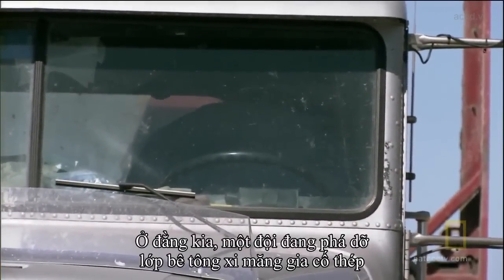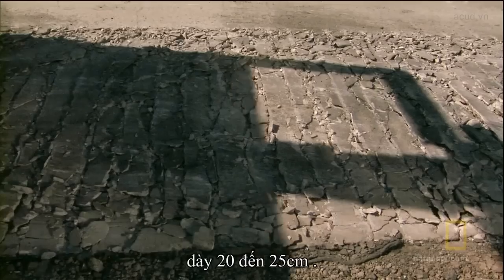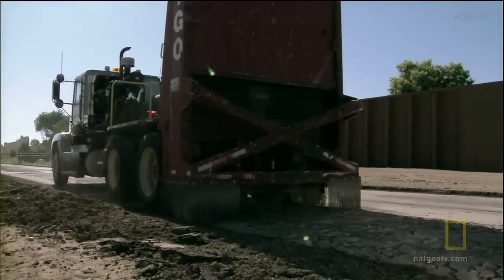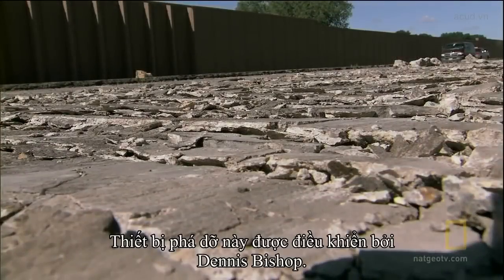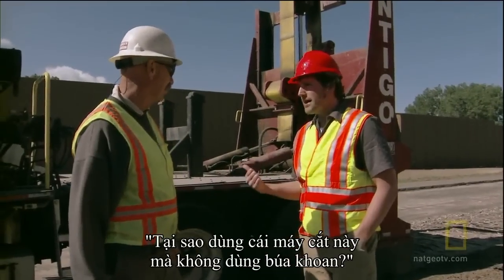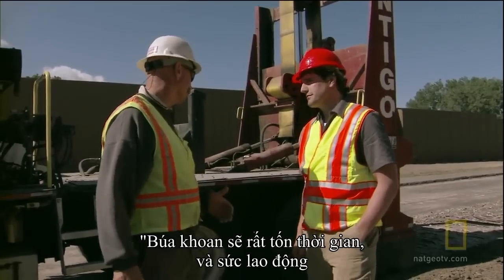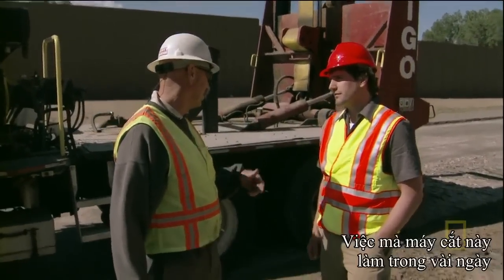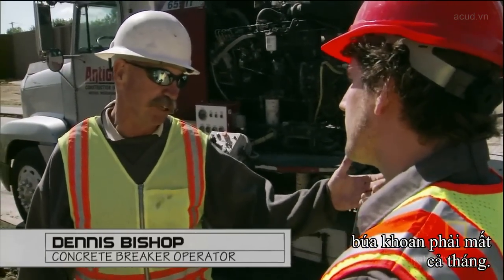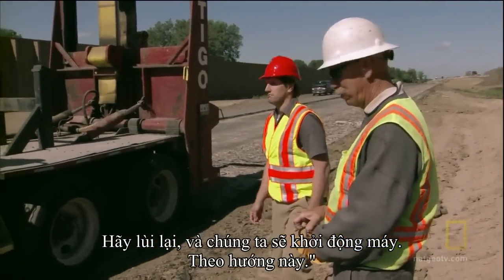Down the road, a guillotine breaks up an 8 to 10-inch thick layer of steel reinforced concrete. This earth-shaking road breaker is run by Dennis Bishop. And why a breaker and not a jackhammer? Well, the jackhammer would be so time-consuming and so much labor. In a couple of days, I can accomplish what would take these guys with a jackhammer a month. All right. Stand back where we can watch it, and away we go.